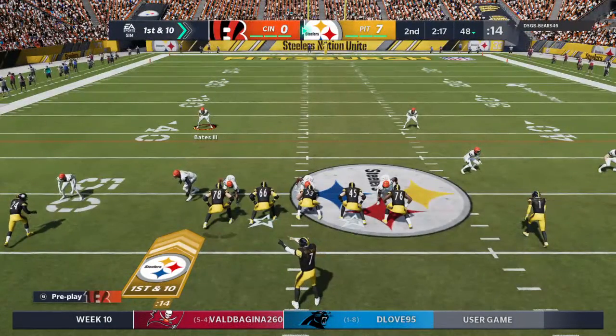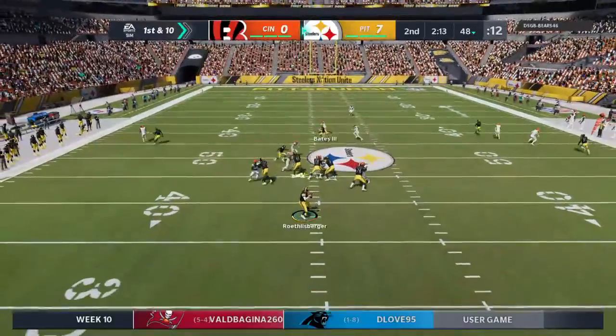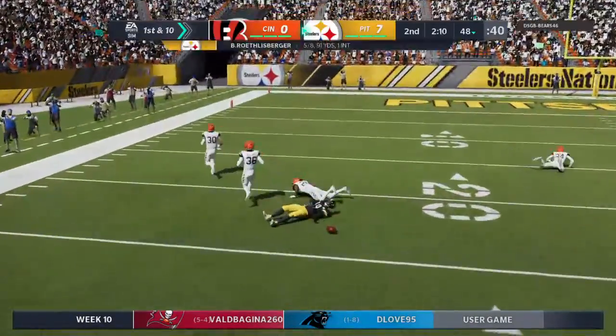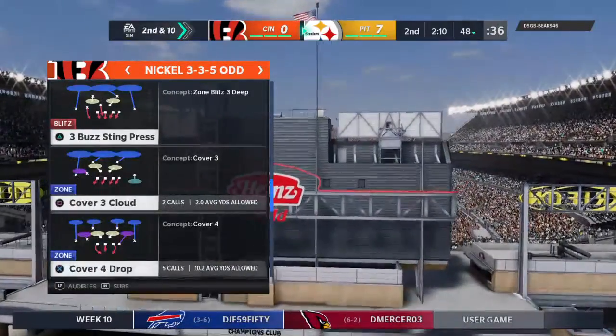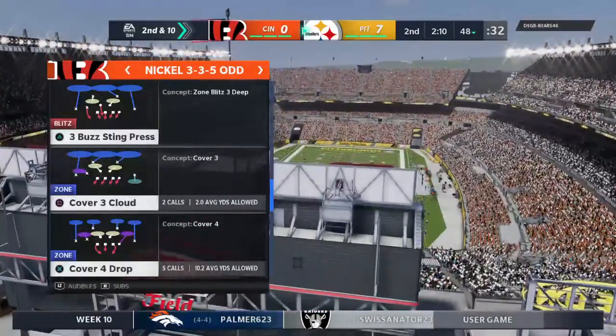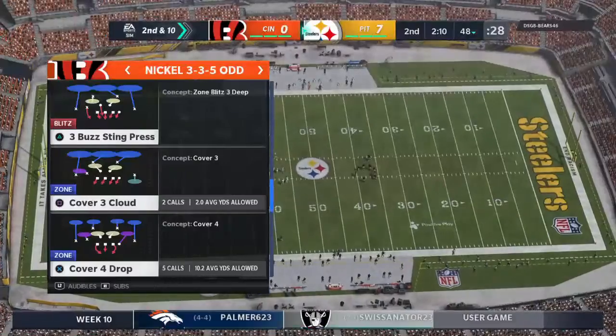Throwing now, Roethlisberger on first down. And that is incomplete. He couldn't hold on through the contact. Brings up second down. I think that was good strategy there, trying to go right back to him after the last completion. But this time, the defense was all over him, and they got there to break that one up.